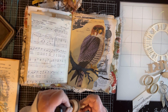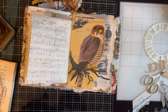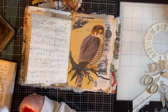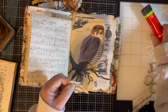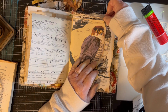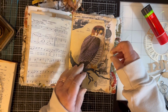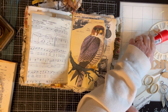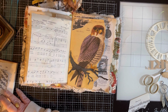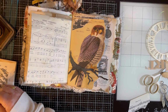Okay. Most of the work I'm going to do for most of these will probably be collage work because that's what I like to do. But you could do pockets or tags or, you know, really whatever you want to. Trying to be really gentle with my music paper because it's kind of fragile. I don't want to tear it.